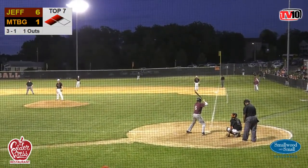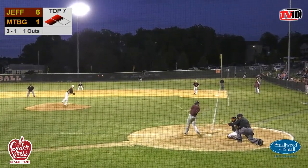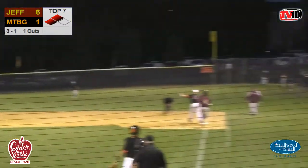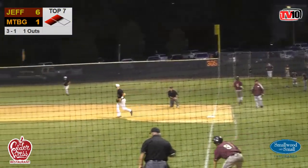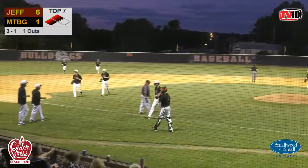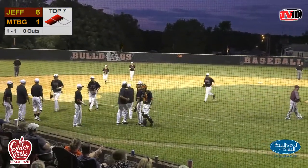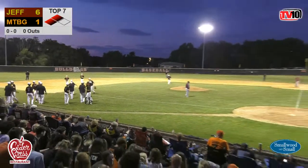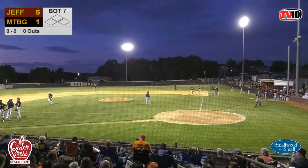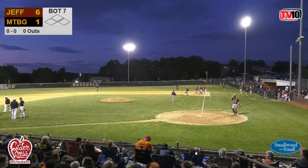Wabnitz 0 for 3. Pop out to second. 6-4 fielder's choice and a strikeout in between. He'll ground this one too short. Hudson Clement has it, and the throw to first is in time to get him. That out recorded 6-3. The side retired, but an insurance run is added for Jefferson. We are headed to the bottom of the 7th. Final at bat for Martinsburg. They will have the 6, 7, and 8 hitters due. Your score: Jefferson 6 and Martinsburg 1.